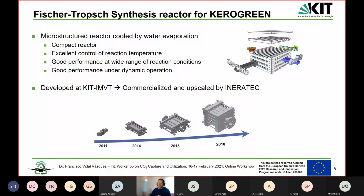For the KeroGreen project, we use a microstructure reactor cooled by evaporating water. Due to its microstructure, the control of the reaction temperature is excellent. It also has a good performance at a wide range of operating conditions and under dynamic operation, and these characteristics are what separate it from conventional technology for Fischer-Tropsch synthesis reactors. This technology was developed at our institute and then commercialized and upscaled by the spin-off company Ineratec.